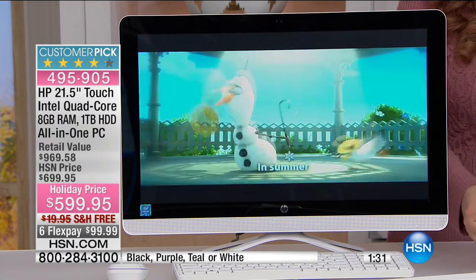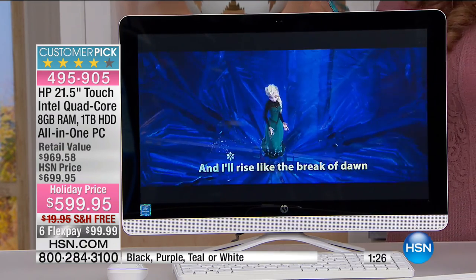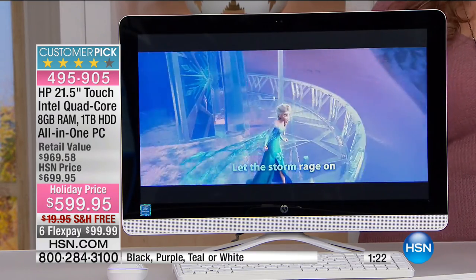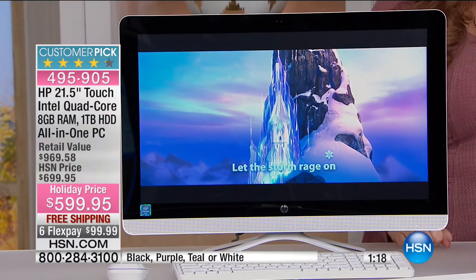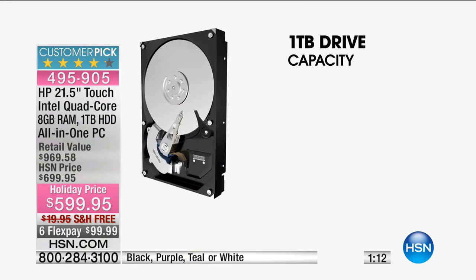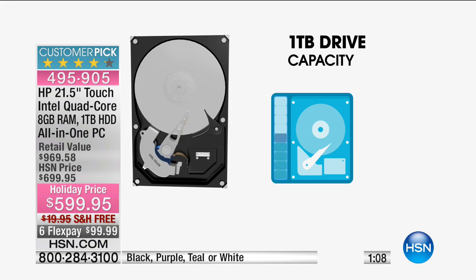We are including a one-year warranty, and it's an all-in-one desktop computer. What it does is it has all the main components in the monitor, so it eliminates the need for those big, bulky towers from days gone by. But you really are turning your desktop into your personal canvas to create and communicate in your digital world. That's the hard drive capacity, by the way, 1 terabyte.